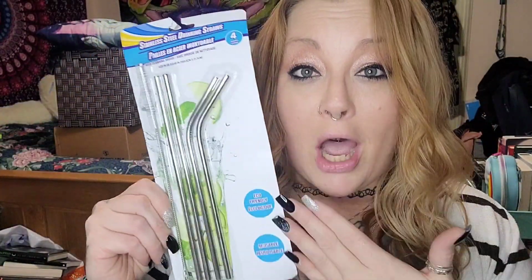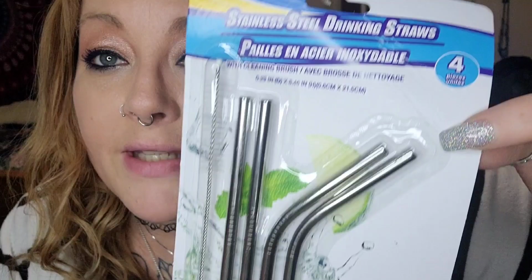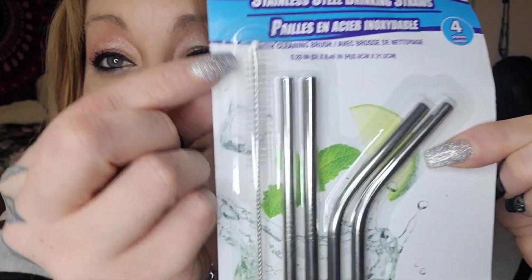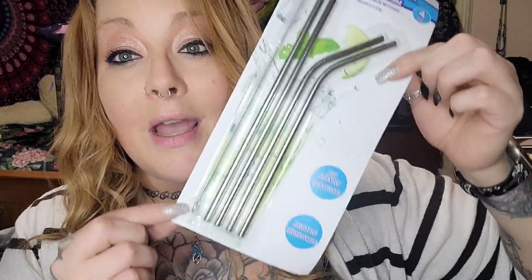Guess what? As I was looking around here, I realized there's one more item, and it's an item I did not want to forget to show you guys because these are the bomb. I am serious. For $1.25, I cannot believe the Dollar Tree offers these. Right here, these are the stainless steel drinking straws, and you get four of them in here. And not only that, but you get the cleaning brush for them. $1.25, you guys. These work so well. If you are at a Dollar Tree and you see them, I would highly, highly recommend that you grab them because you won't be disappointed.